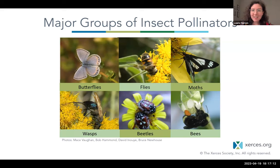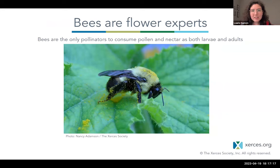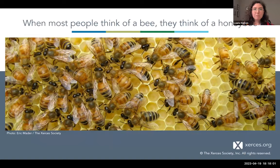Of our insect pollinators, it's noteworthy that bees are kind of flower experts. They are the only pollinators that consume both pollen and nectar throughout their life cycle, as both larvae and adults. A lot of insects are more focused on getting the carbohydrate-rich, sugar-rich nectar, but bees are very focused on both pollen and nectar, and they feed it to their young. In doing so, they get a lot of pollen on their bodies and are able to transfer it from the male part of the flower to the female part. For that reason, on a pound for pound basis, bees are probably our most effective pollinator. They're tailor-made essentially for pollinating.